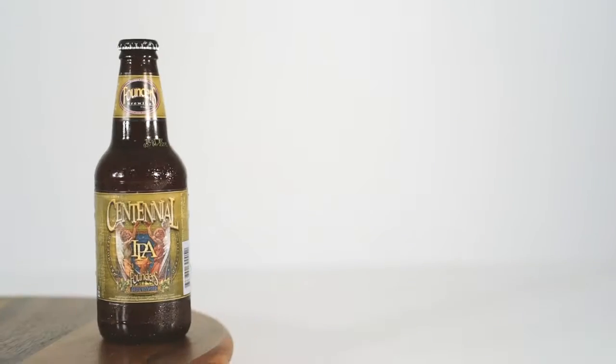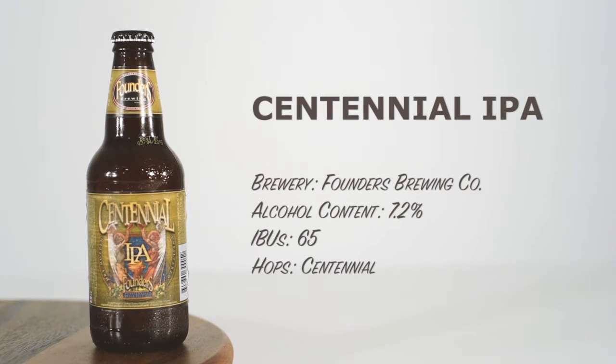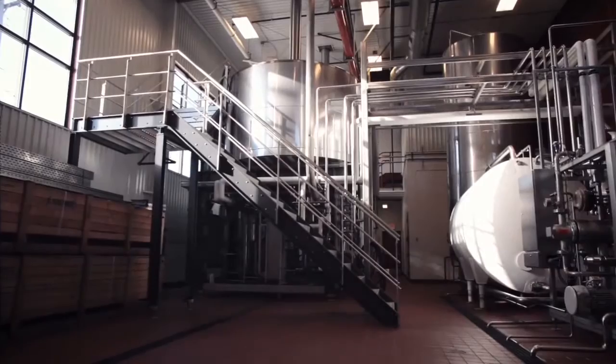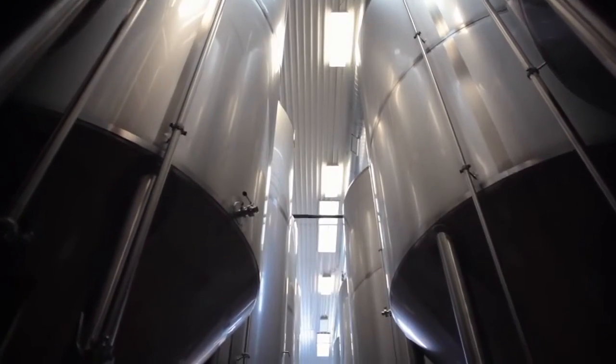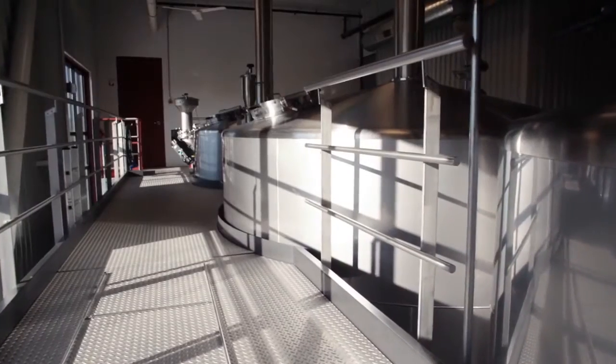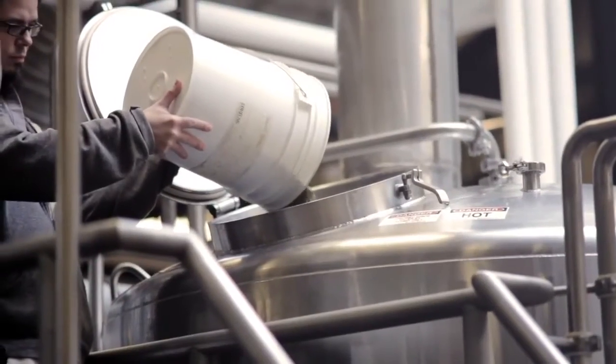This is a Centennial IPA from Founders Brewing based in Michigan. And this is the perfect beer if you're looking to experience what hops is all about. You see, IPAs can vary greatly, and you'll hear people describing them as citrusy or explaining the floral notes that derive from the hops, essentially comparing the flavors of the hops to other recognizable flavors. But you can't do this with the Centennial IPA. I'd struggle to call it anything other than hoppy.